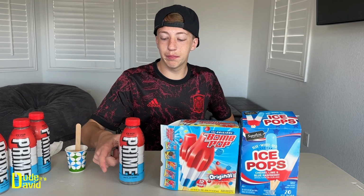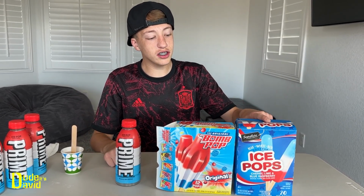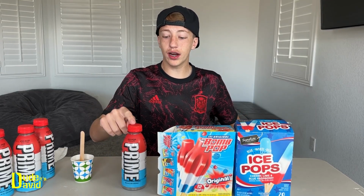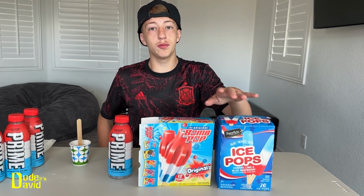Here's something kind of cool I noticed. Prime has red on the top and blue on the bottom. So does the original Bomb Pop. Whereas the generic store brand has blue on top and red on the bottom. I wonder if the original Bomb Pop has some sort of trademark or patent. Let me know if you guys have seen any generic ice pops that have red on top, white in the middle, and blue on the bottom. I'll be interested to know. My guess is most of them will look like this because they don't want to get sued by these guys.